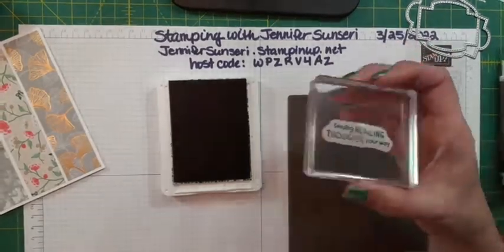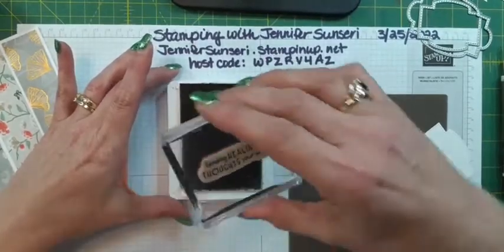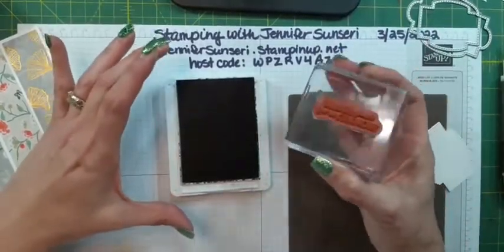Hi, Stacy. All right. The other thing is our inks: you don't need to smash this in. If you've got a really juicy ink pad, then you're going to get the coverage that you need.